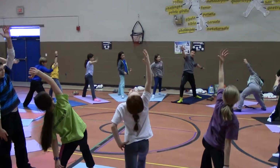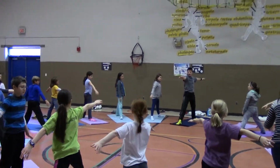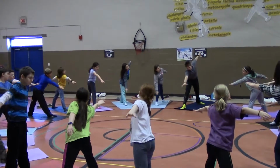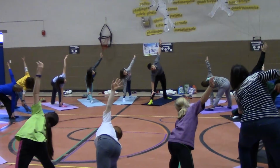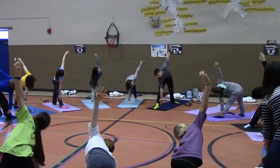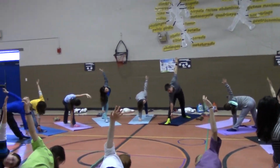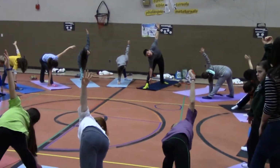Inhale, come back, Warrior 2. Straighten the front knee. Both legs are straight now. And reach for the center of the circle, dropping your right arm down and your left arm reaches up. Your hand can rest on your shin. It can rest floating. Or if you're flexible enough, touch the ground. It's up to you. It's your yoga practice. But both your legs are straight and both your legs are strong. This is called triangle pose.